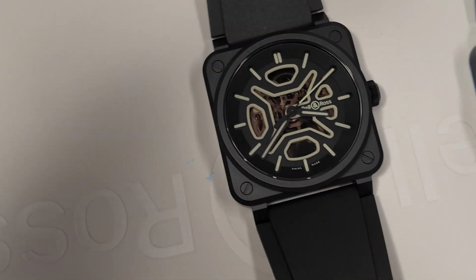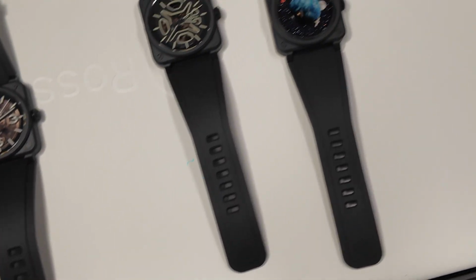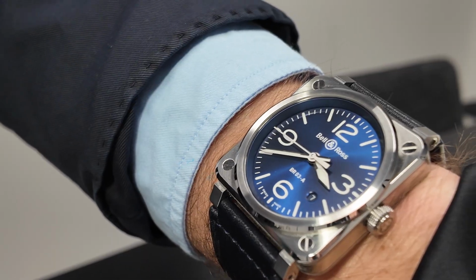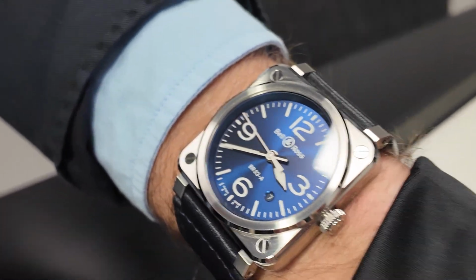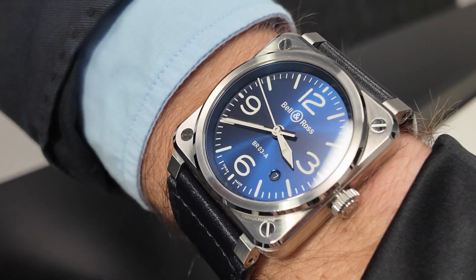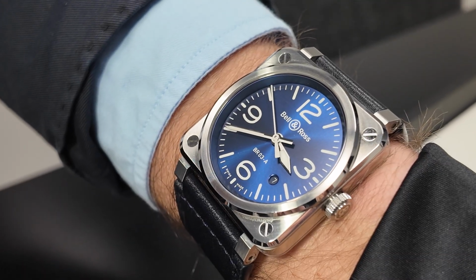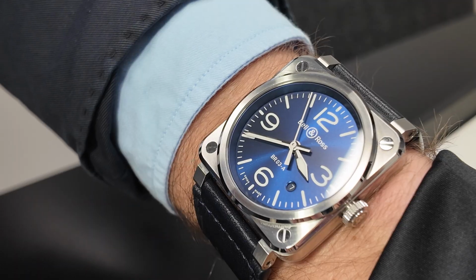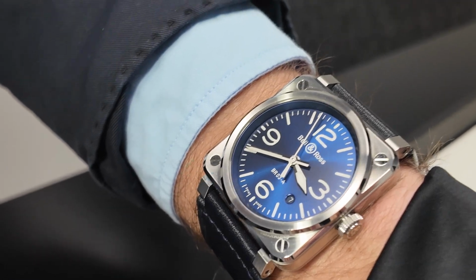All right. And what are you wearing? Yeah, I'm wearing the BR-03 Blue Steel, which is a very iconic watch. Can you talk a little bit more about it? Yeah, it's a very iconic piece of the brand. The BR-03, the round in a square. This watch is in stainless steel. You can notice this very high contrasted dial and very legible dial. So yeah, it's a very iconic one.